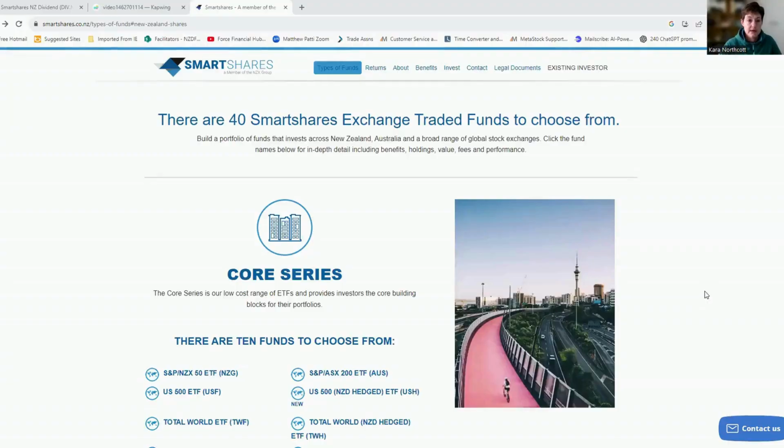So let's show you about Smart Shares. So I'll just share my screen. And here we are. So as you can see, Smart Shares is a member of the New Zealand Stock Exchange Group, and there are 40 different exchange traded funds that you can choose from.